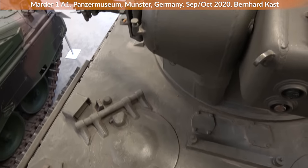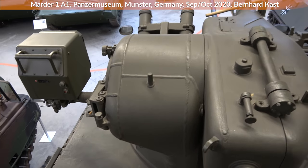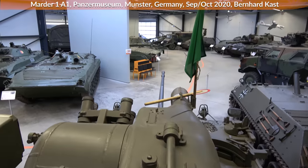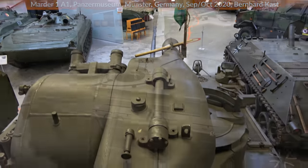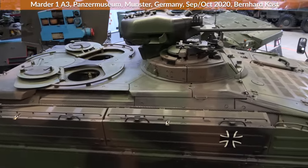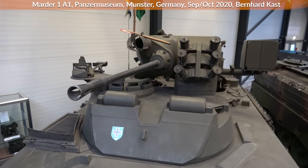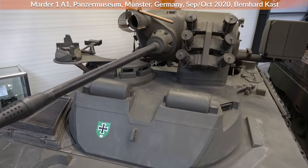It was introduced in 1971 in the German Bundeswehr. It was only produced until 1975 and in total a bit more than 2,100 were built, although over the years it was constantly upgraded. Its base armament consists of a 20mm autocannon and a 7.62mm machine gun.